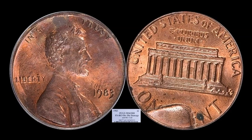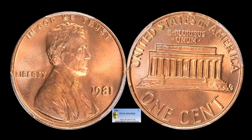This one here sold for $8,780.62, which is a pretty nice payday for anyone that comes across this coin. Again, that reverse cut is going to be the main attribution that you're going to look for on this coin. Now, I'm not saying that this is going back to normal, but this is a 1981. MS68 Red is the grade on here. Yeah, you read that right.